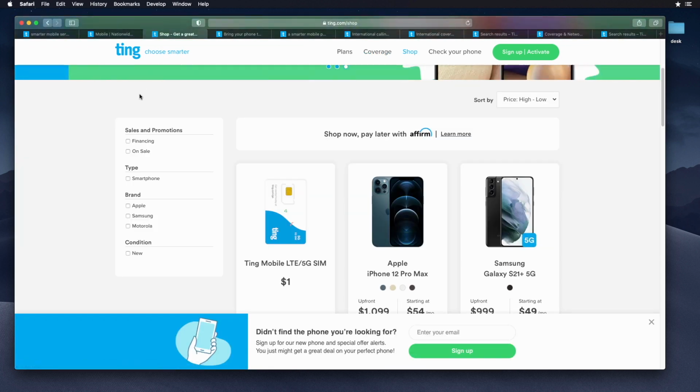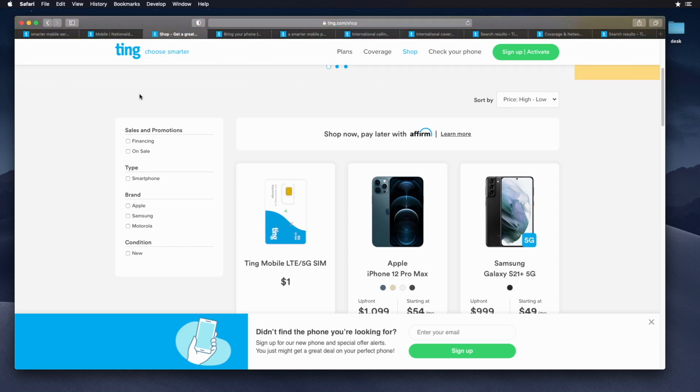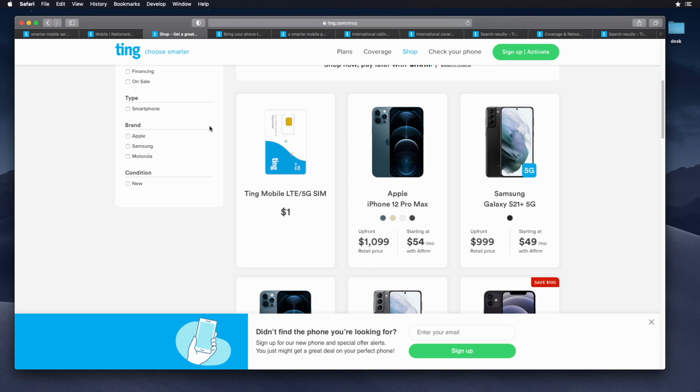All right, next up, if you want to sign up for Ting, you're going to need a phone. You have the option. You could buy a phone directly from Ting, or you could bring your own phone. Ting offers a selection of Apple, Samsung, and Motorola phones. They have the most recent models from Apple and Samsung. Now, most of these phones are retail price. The Ting representative today told me that all these phones are unlocked.